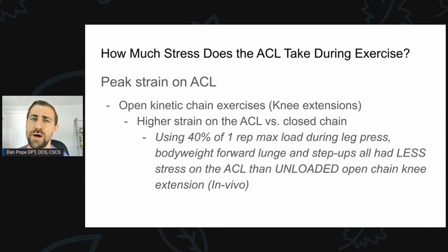Next, let's talk a little bit about open chain knee extensions. So what's the difference between closed chain and open chain? Remember, when you do an open chain knee extension, the quad is very active and there's no opposition from the hamstring. Because of that, we're getting more anterior translation of the tibia, more tugging on the ACL graft. What they found was open chain knee extensions simply put more stress on the ACL than closed chain exercises like squats and lunges.